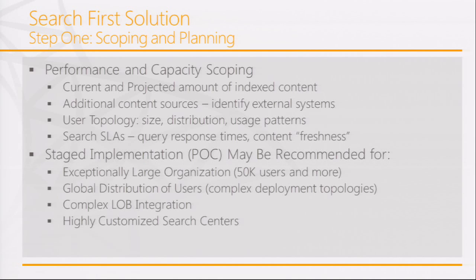So the scoping and planning step, as I mentioned, what steps are included in that? You really need to understand the performance and the capacity for your search first environment, by looking at the current indexed content and at what you project the content growth is going to be within the next, I don't know, half a year. It depends on what type of planning you're doing. So you will understand what type of infrastructure you need to just replace the content volume.